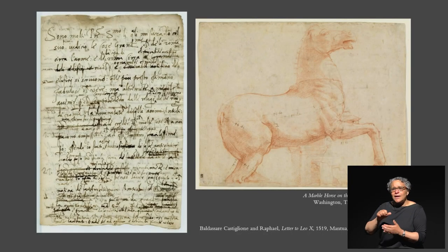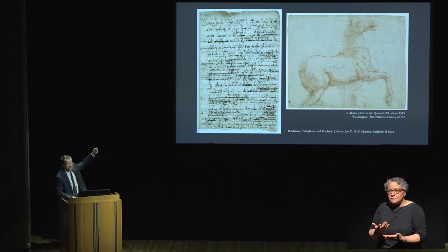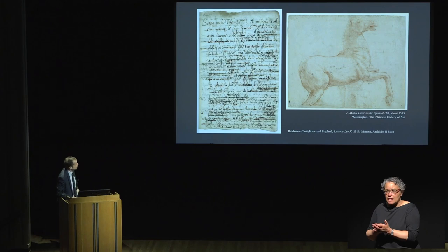And he formulated these conflicted thoughts in a letter that we have in the exhibition, which is in draft. Drafted by his friend Baldassare Castiglione, a humanist, a diplomat, with whom he had an intellectual exchange throughout these years. And it's a fascinating letter. I don't want to get into it too much here. We have it in partial translation upstairs.